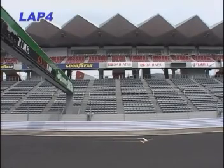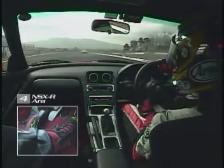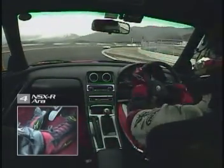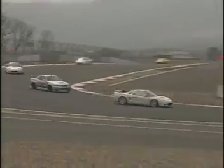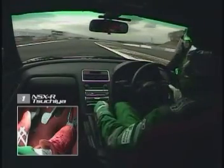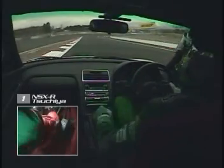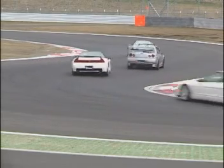The car is now in its 4th lap. R is improving his time on every lap. He might have found the best driving line through the 100R on this lap. Tsuchiya decides to use 3rd gear through the hairpin, but gets slapped with oversteer. Hattori's NSX closes the gap.